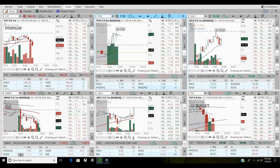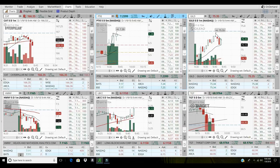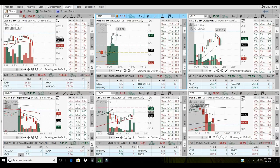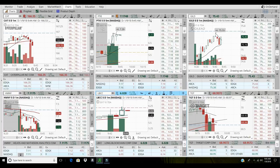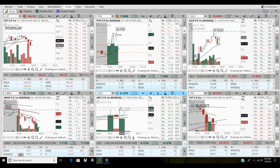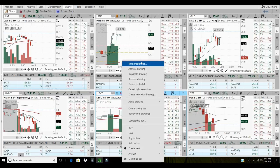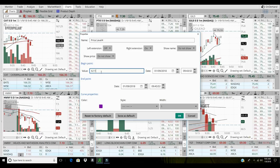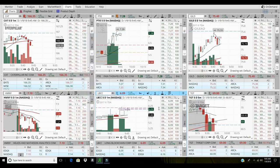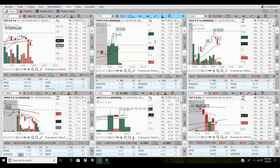I'm gonna grab some LBCC, break back through the open. Open was 5.96, stock broke back through the open right here. So I'm long at 6.11. 3,000 shares on LBCC.